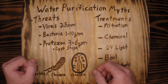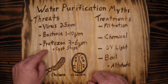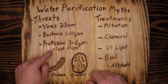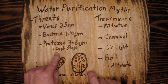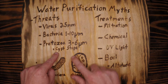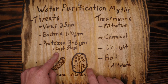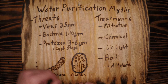If you're into wilderness survival, if you do any hiking, you've probably heard of Giardia. You probably know someone who has had Giardia or has mentioned Cryptosporidium or Cryptosporidia. These are all types of single-celled protozoa that can cause issues for you. Now, we also need to recognize that protozoa like this have a cyst stage, and I've drawn it out here. This cyst stage has a thicker, harder shell, which makes it a little bit harder to kill off and to make it inert than our basic bacteria or other single cells that we see here.